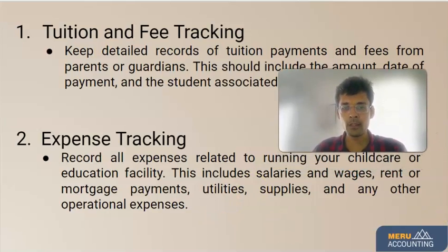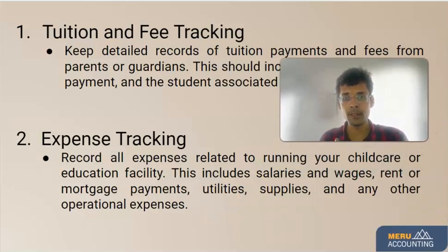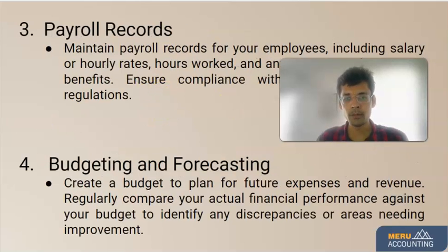Coming to the expenses, you need to ensure that the expenses are being tracked on a dual basis. One is the expense categorization, which would be done based upon the type of expenses. And second, if you want, you can have departmental level tracking of the expenses, so that you can track the expenses based upon primary school, secondary school, higher secondary school, and things like that, so that you can know what's the profitability for each of your departments.